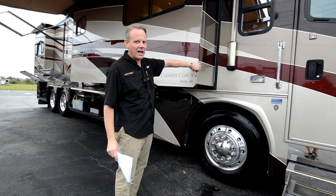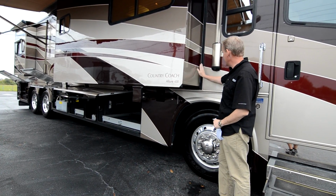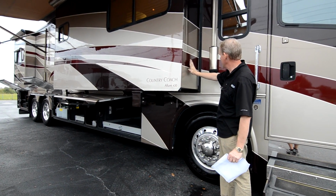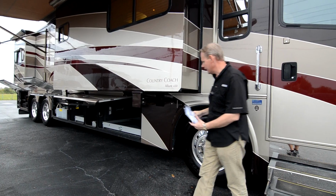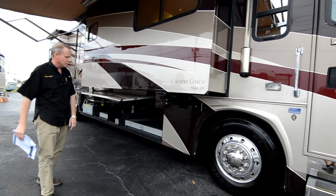These flush fit slides are my favorite on the market. When you put this slide in, you don't have a big flange to cover up the gap right here. It fits in here very tight and nicely. It's a really good quality slide that only a couple of manufacturers used.